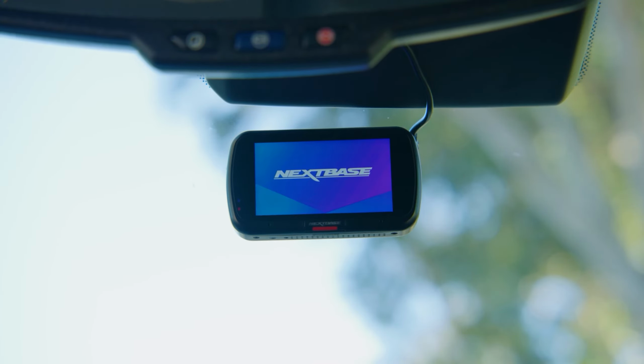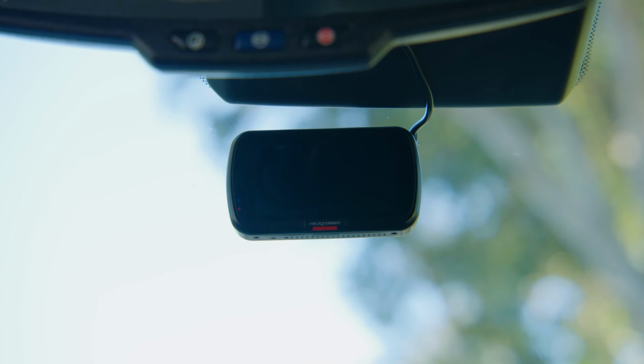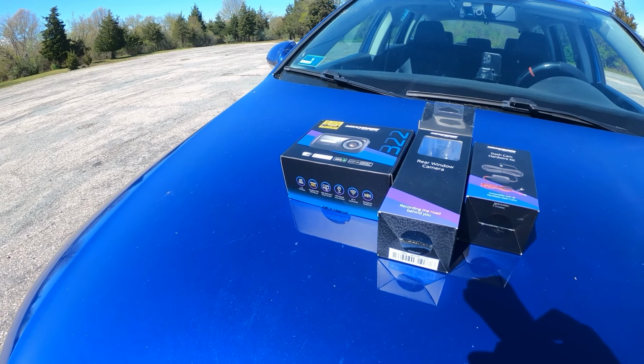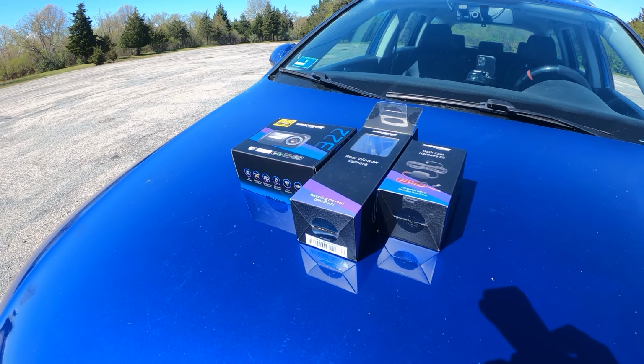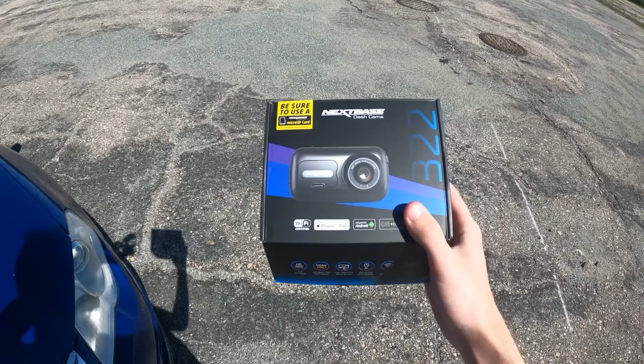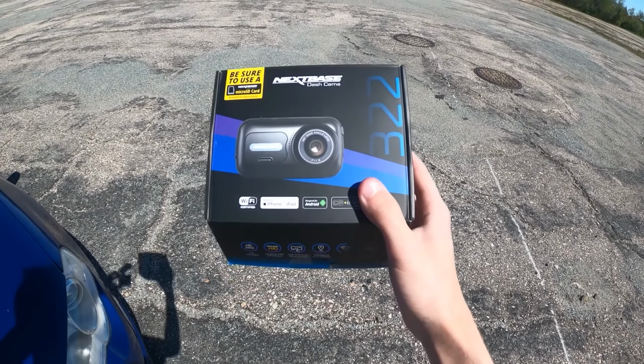This specific dash cam I have is the 322GW from Nextbase, one of the major players in the industry. The kit comes with both a front and rear camera for recording your daily drives. I did receive this product for free, so thank you very much to Nextbase for providing this.